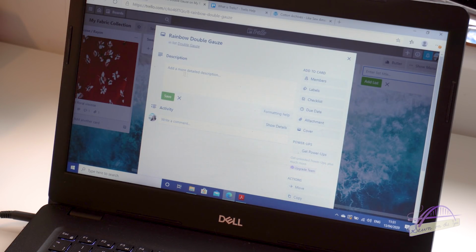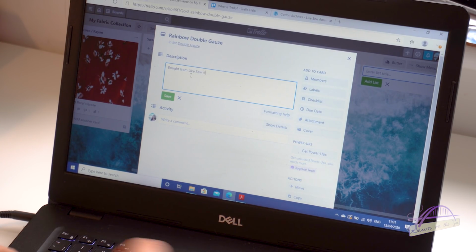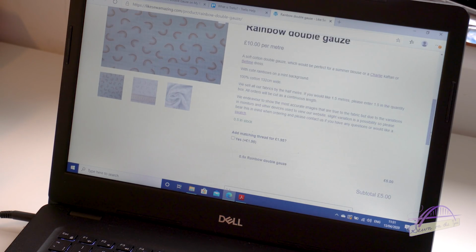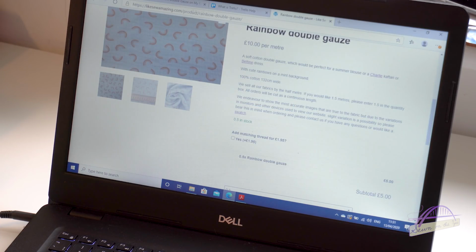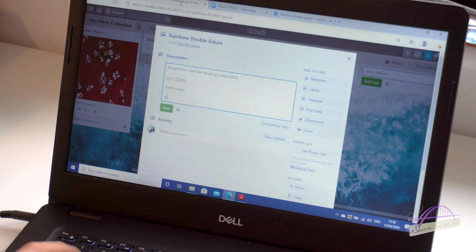So I can click on there. Again, bought from Like So Amazing in April 2020. I've got 1 metre of that, and let's find out the width. 132 centimetres wide. The composition is 100% cotton. And then my plan for this is muslin cloths for baby.